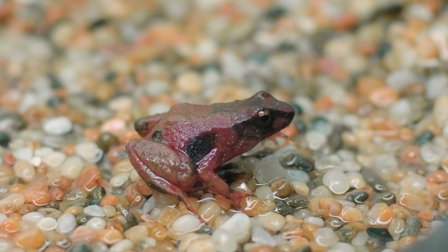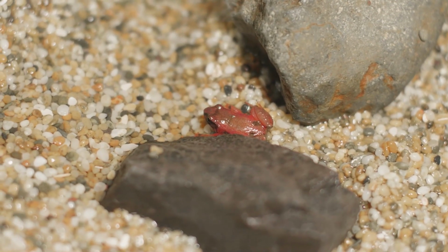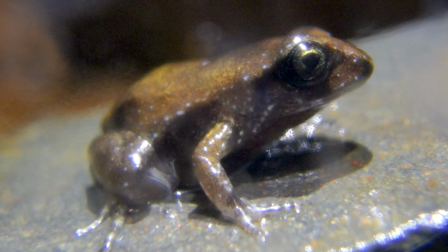We really want to move into having digital screens to interpret what's going on, having live stream camera footage from the frogs in their enclosures. They're very nocturnal, they're very cryptic, they spend most of their time hiding under rocks, so they're quite difficult to display in that sense. So it's a species that is literally on the brink of extinction.